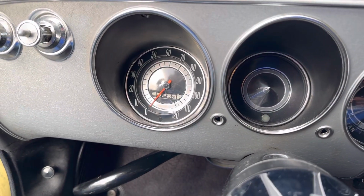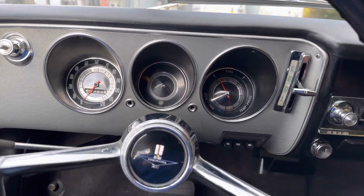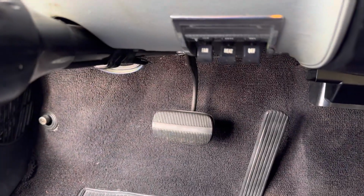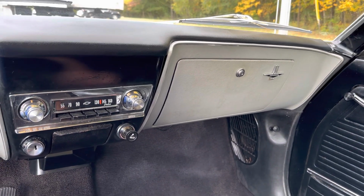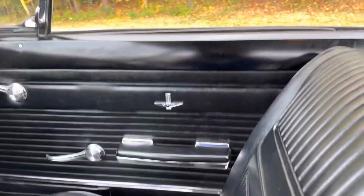Original mileage, 49,268. We believe that is original. That's backed up by the title that we have, and the overall condition of the car, the pedals and so forth, lend to the fact that that is original mileage, although I don't have documentation to absolutely, undoubtedly prove it. But I believe that it is correct.